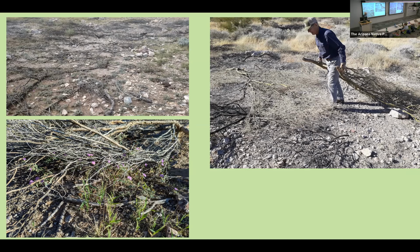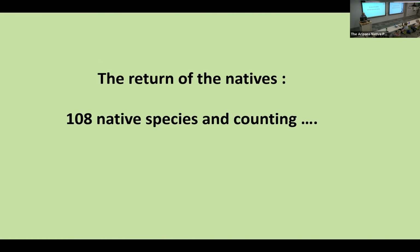Here you see an area where branches were brought, and we have Mexican Panicgrass and Allionia in Canaan trailing 4 o'clock coming up, and we'll talk about those in a second. And now we have the return of the natives. We now have 108 native species and counting.